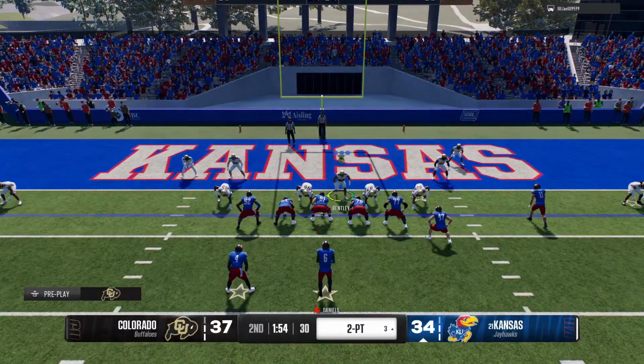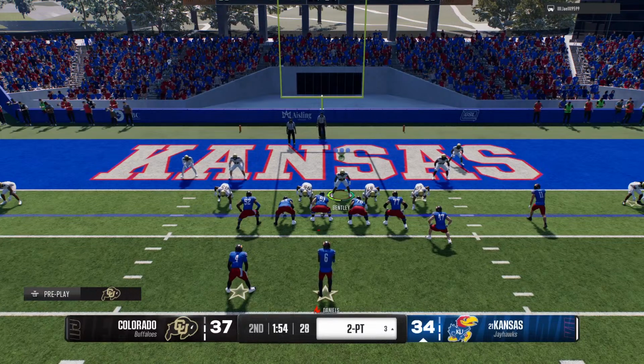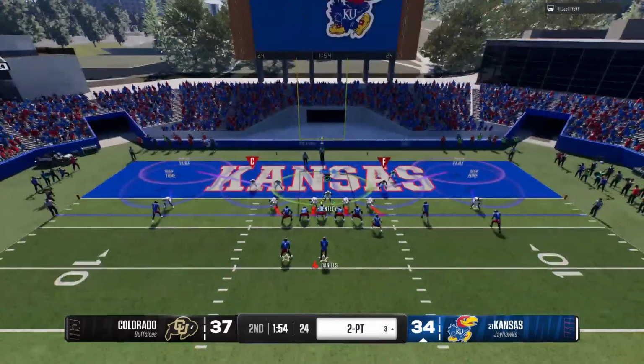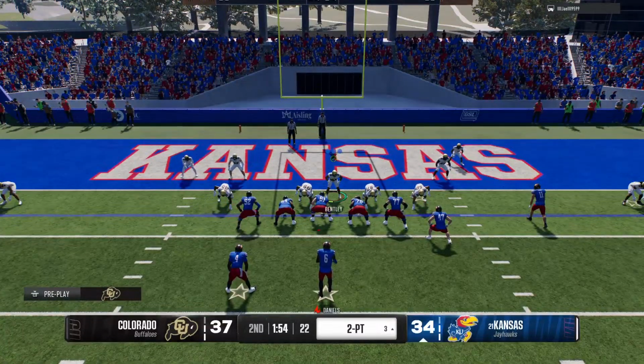You want to get a stop and go into the half, get all the juices, all the excitement, and be like, listen, the passing game's rolling. We got this. The comeback's in full effect.